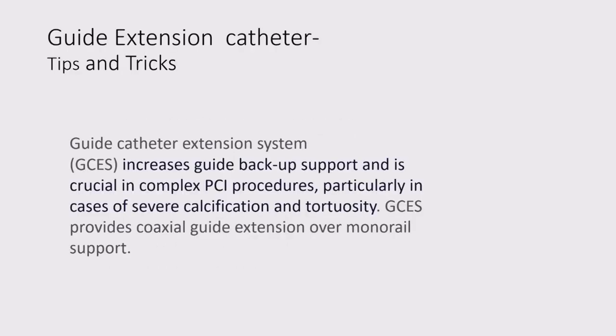I'm Tamzeed. A guide catheter extension system increases the guide backup support and is crucial in complex PCI procedures, particularly in case of severe calcification and tortuosity. A guide catheter extension can provide coaxial guide extension over a monorail system like a balloon.